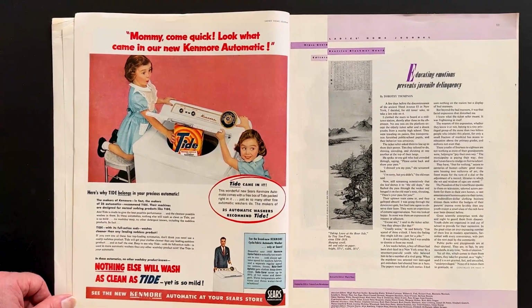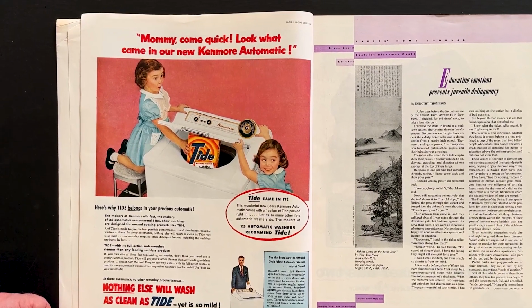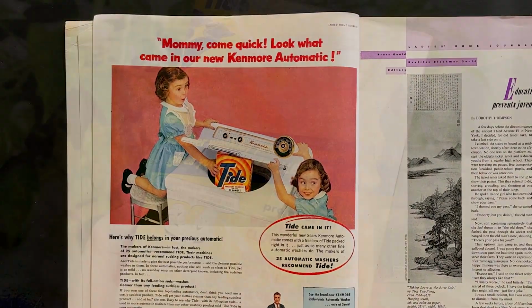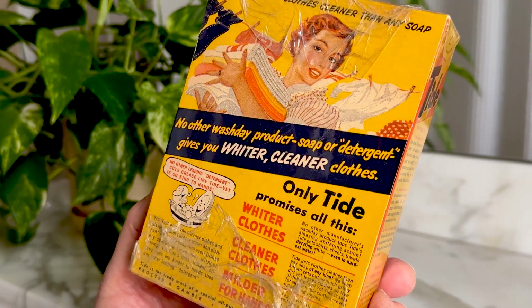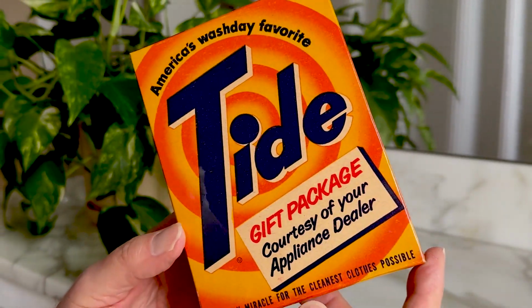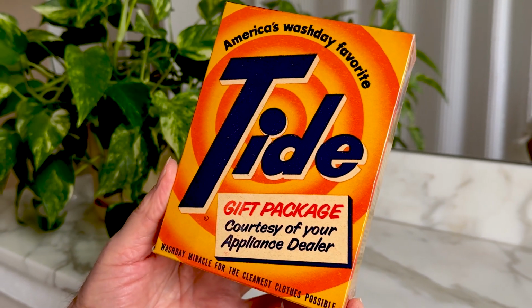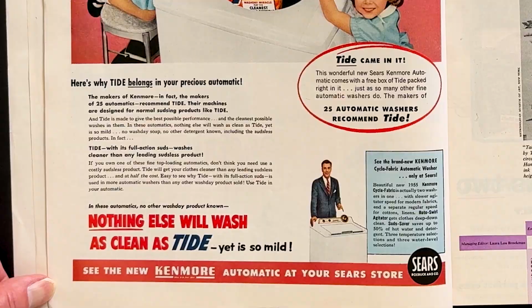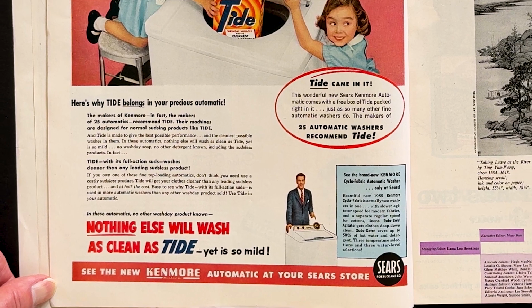Mommy, come quick. Look what came in our new Kenmore automatic. Oh, the kids found the Tide. And here's a box of that Tide, America's wash day favorite, gift package, courtesy of your appliance dealer, given away in new washing machines. Yes, Tide belongs in your precious automatic. Tide came in it. Nothing else will wash as clean as Tide, yet it is so mild.